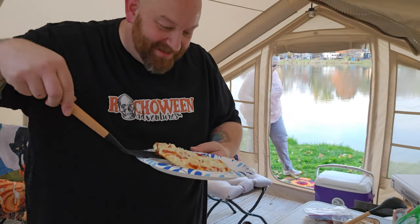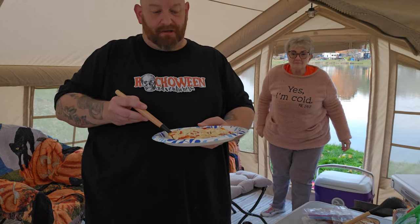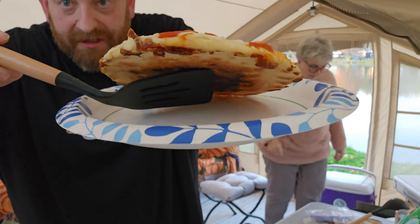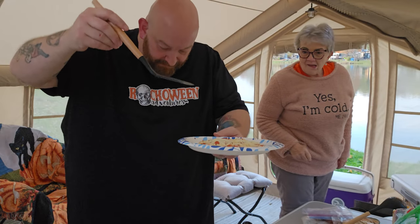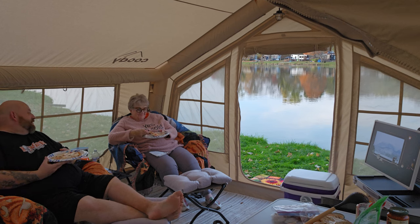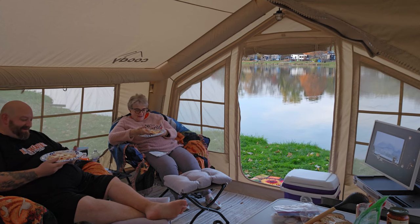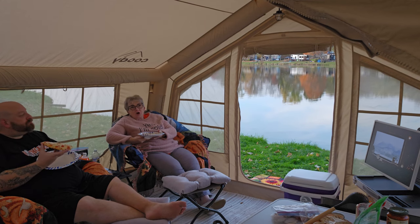Look at that, guys. Wow. Yum. And I think it is gonna be a little bit crispy too. Look at the bottom there. But it will be delicious. Dear Lord Jesus, thank you for this delicious food prepared by me. Blessed nourished, amen. Good job, babe. Good job.